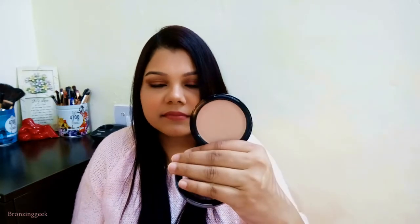Next is another subtle highlighter which I use, just like the Body Shop one, my Australis High Life highlighting powder. If you can see, I've been using this powder a lot, and as I go deeper into it, the illuminating effect has grown more, I feel, because from the first layer, from the middle layer, now the product is getting more intense. But it's a very good subtle highlighter.